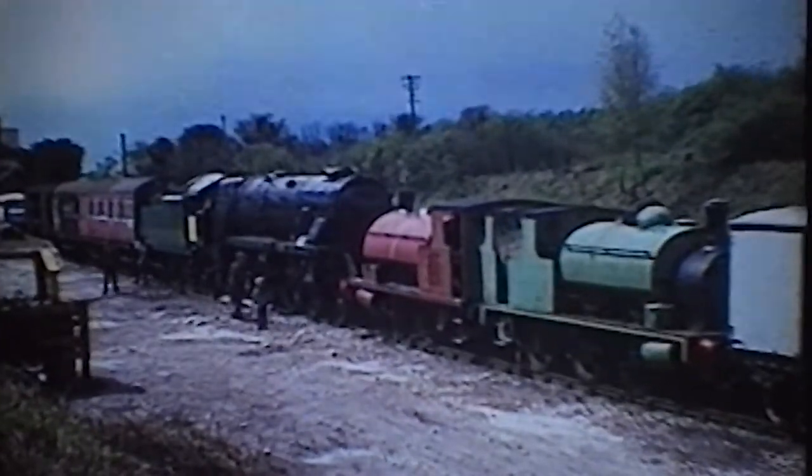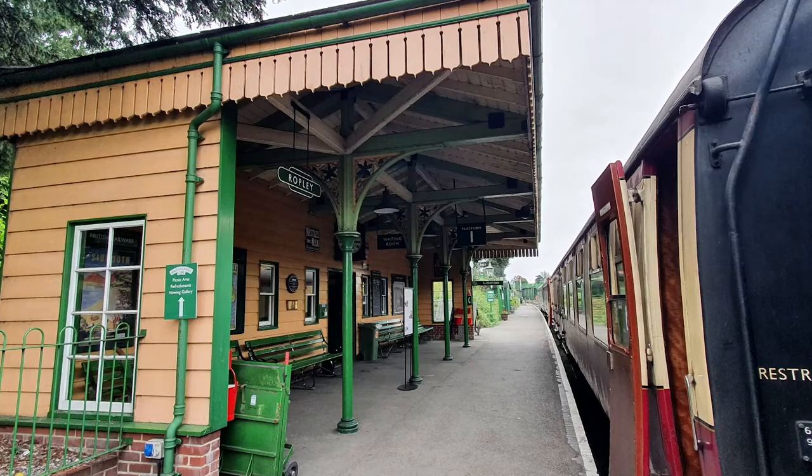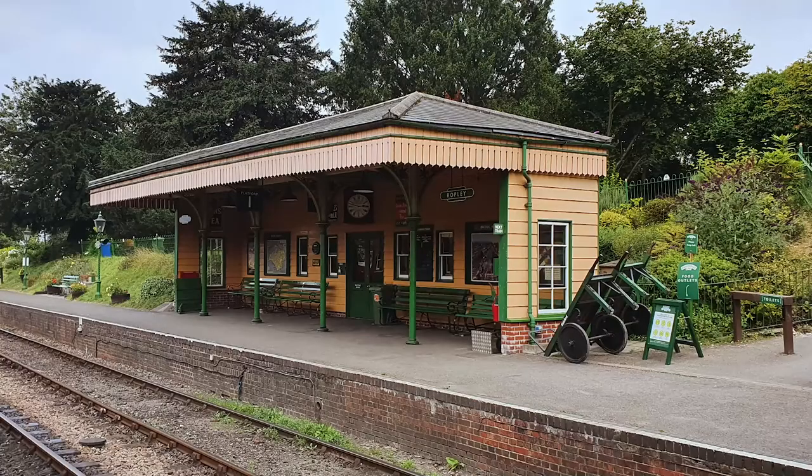Now, you'd think the story would end there, but it really didn't. Now the railway had reached its maximum length, you could enhance what we have, including rebuilding stations, buildings, even adding new ones in. I mean, you'd be forgiven for seeing this and thinking it was an original feature, but it's not. That was something made by our buildings team, and it's right here at Ropley. But there's more to the story.